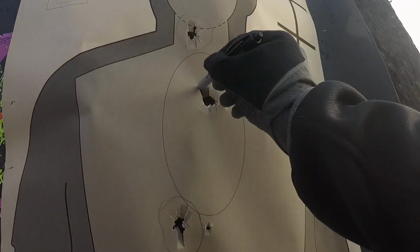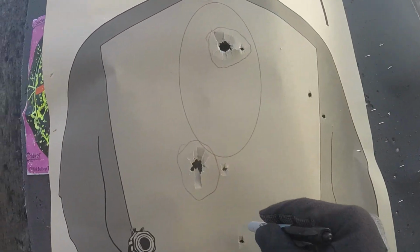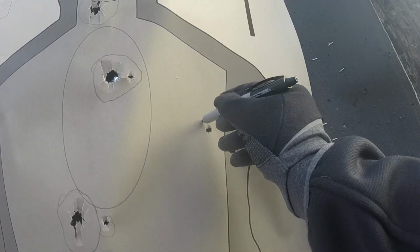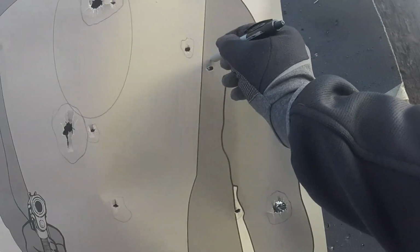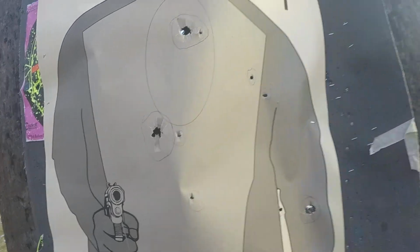So yeah, there was round number one. Maybe these Winchester PDX aren't all that bad. I'm pretty sure that was from round one. That was from round two. Round one. That was round two with the slug, and also round two with the pattern.